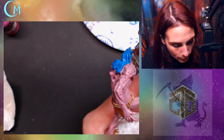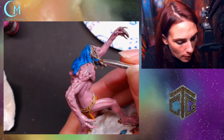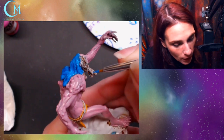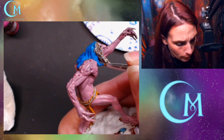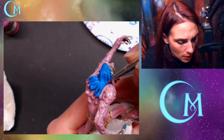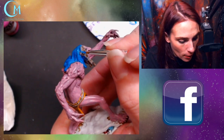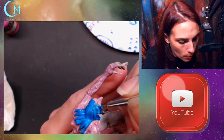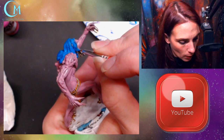Let's not paint the ear. That would be bad. Alright. Surprisingly, the dreads take a lot of time because of the various edges to them and this texture in them. Which I'm absolutely going to bring out a little bit more with the Nightshade from Citadel Wash. And then I'll go back in and highlight with the electric blue. With a little dry brush move, I'm thinking. And that should help.